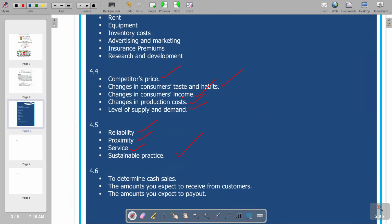Sustainable practice. On sustainable practice, we are saying, do they implement environmentally friendly strategies? Do they implement environmentally friendly strategies is also of great importance. So it's something that we have to take into account. We do not have to engage with a supplier who is not into applying sustainable practices. So basically, very important. So these are the points that we have on that part.